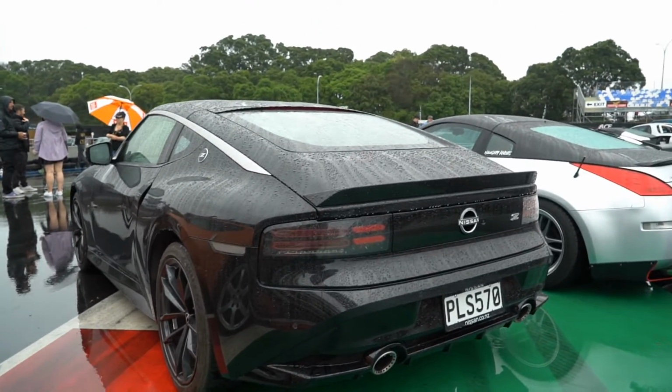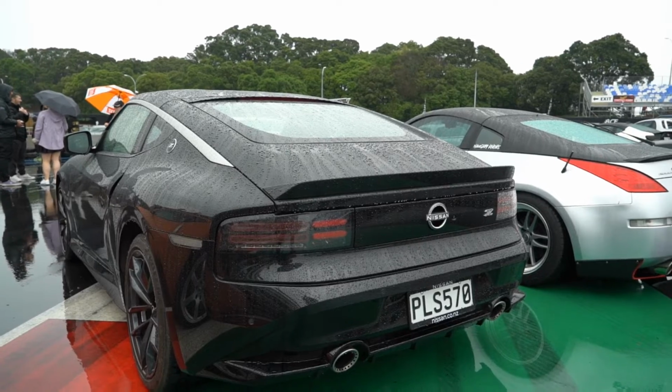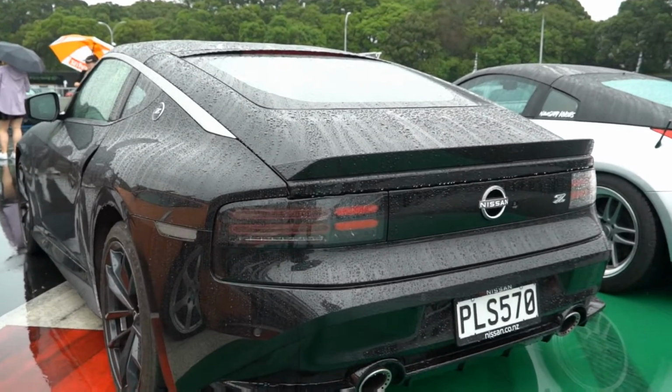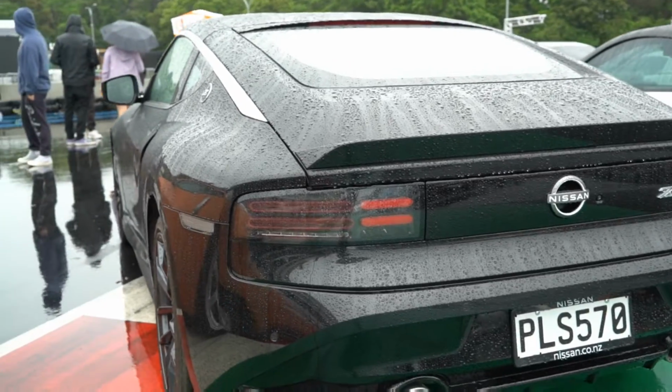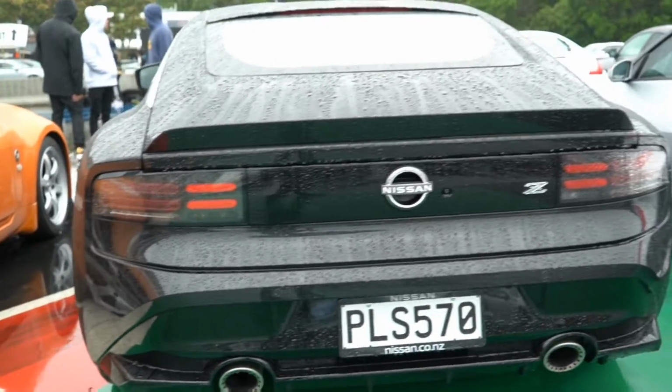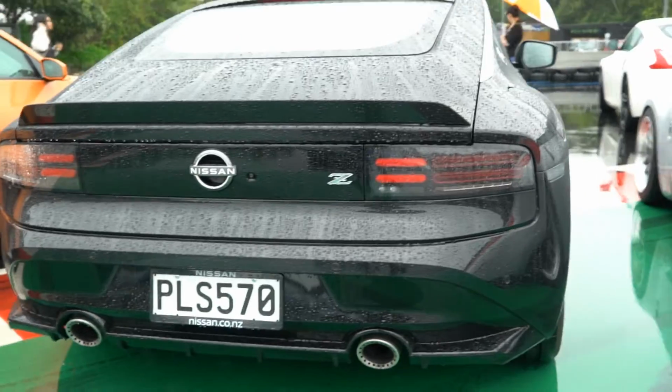And you can see the tail lights, they look really nice. I really like the rear end of this car, to be honest. I think it looks really similar to the 240 and the 260 from back in the day, so they've been able to pay some homage to those cars.